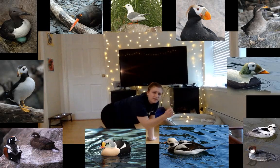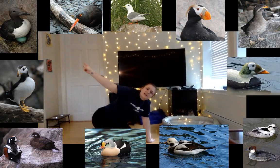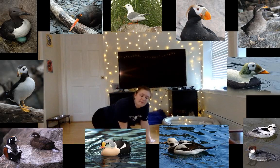And so then we've got the bird in the upper corner right over here. That is a common murre, often mistaken for penguins at the SeaLife Center. But we don't have penguins in Alaska because penguins live below the equator and we are far up north. So those are common murres, and they have really beautiful eggs. So that's a fun fact about them.